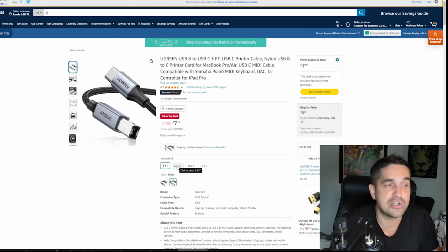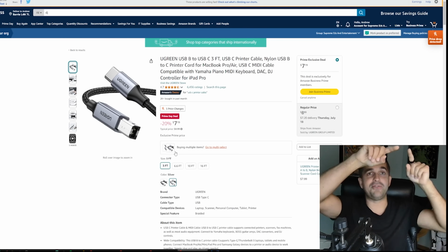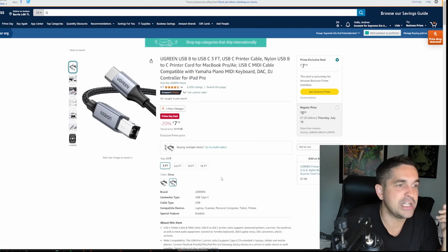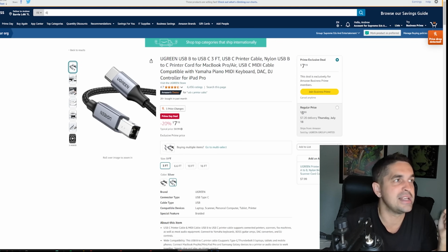So depending how your setup is, you might want the 6-foot. Both are on sale. I would recommend the 3-foot because it's literally from here to here. It's not going anywhere. You want a pretty short cable, and I do have an exception to this rule coming up somewhere, but for most people, this is what you want.